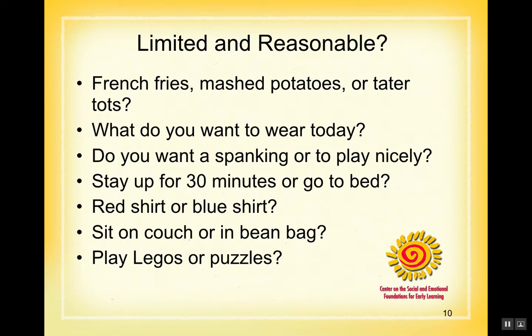Perhaps instead of asking it this way, you might want to rephrase the question to say something such as, do you want to wear your red shirt or your blue shirt today? This is a good example of a limited and reasonable choice. I think you've got the idea so far. So now, here's a second element to consider.